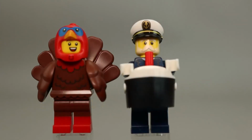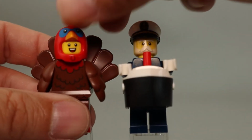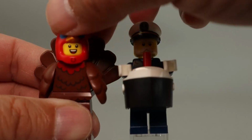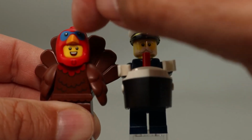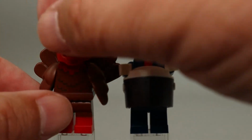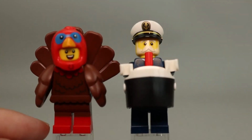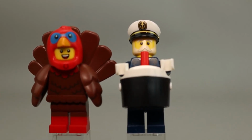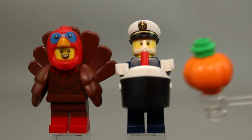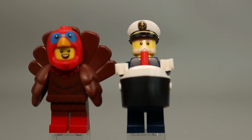Next up, we have the turkey costume and a ferry captain. So the turkey costume has this nice kind of almost a helmet here that has the red turkey with the blue eyes and the beak here. Nice that the arms are actually done as more wings here. Kind of the dual molding there on the bottom. For the feet, the turkey comes with a pumpkin piece. So here's a pumpkin that comes with that turkey.